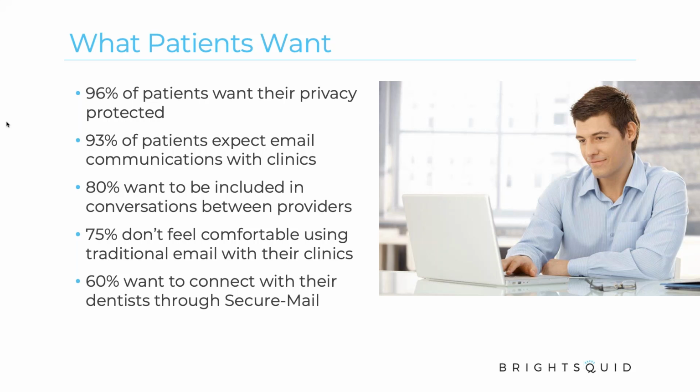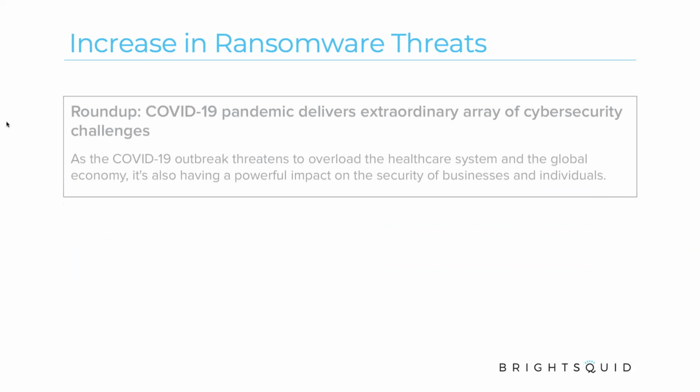We do know that 75% of patients don't feel comfortable using traditional email with their clinics for the privacy reasons stated above. And when we ask the hundreds of thousands of patients that are using Secure Mail, 60% of them want to connect with their dentist through Secure Mail. So 2/3 of people want to be connected with their dental clinic using a Secure Mail service.